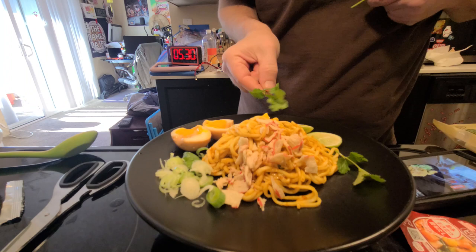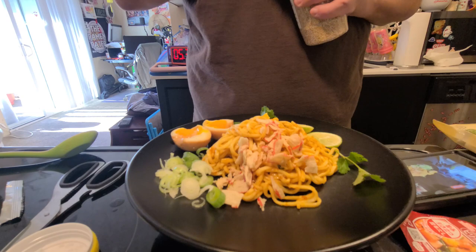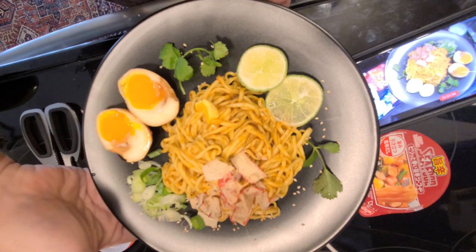And there we are, a little bit of sesame, just to make it look neat. I think some crushed red pepper might work well. But for now, get this going.